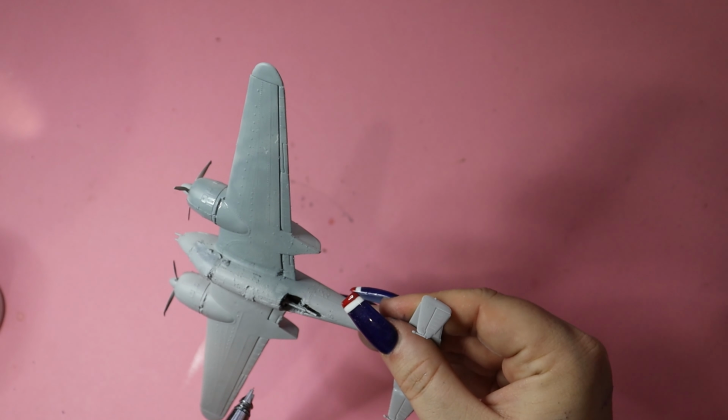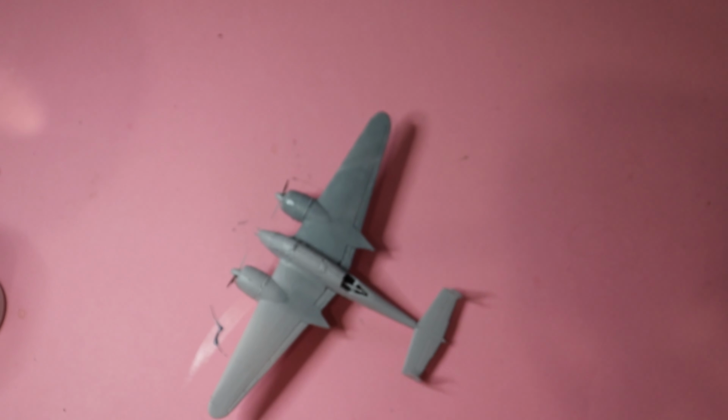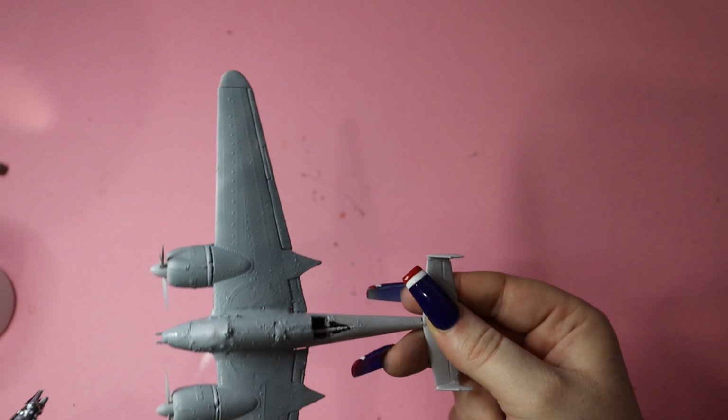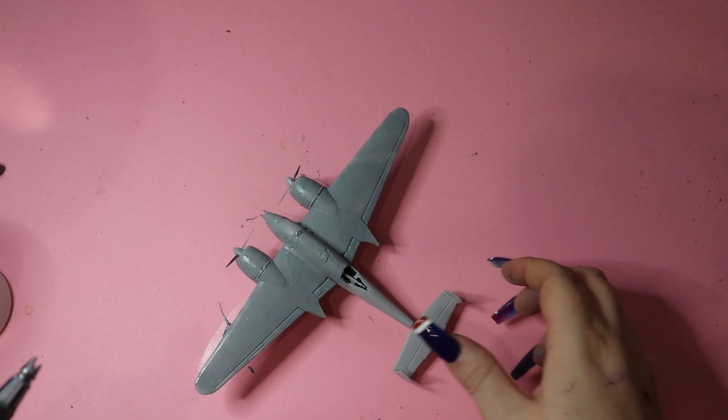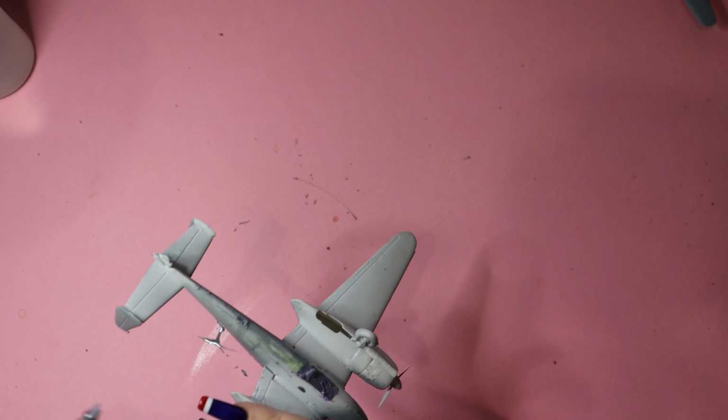Once we went on to airbrushing, I used some Mascol that I had in my drawer that I didn't know I had anymore, and just thought, screw it, I'm just going to try Mascol. I've not really tried it before, and if it goes wrong, it goes wrong. And well, you'll have to see when I peel it off how it went.